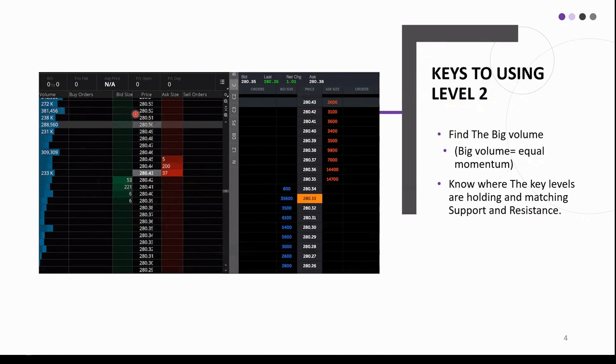This is where you would see the resistance, and it went back down and came down to the support, which was down here at this 233K. The volume came right back in and the price bounced right back up to that 280.52. So by seeing that volume go through there, you can confirm that this is a true support. Not only is it a support on the chart, but it's a support on the psychology of traders. Traders are not only seeing the chart, they're actually fulfilling the chart. So when it goes to those levels, a lot of share volume is going through.